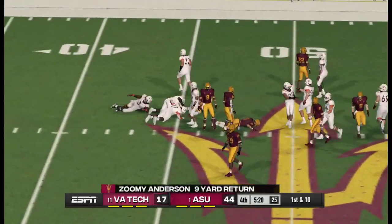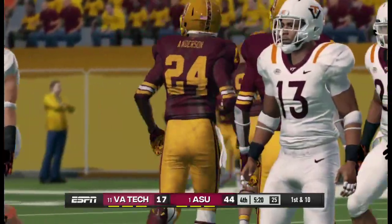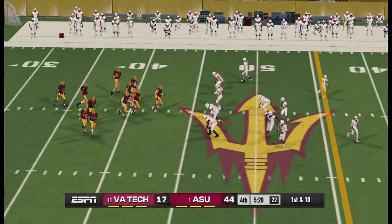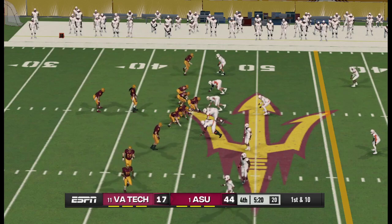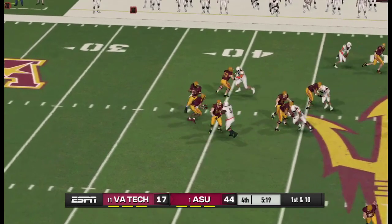Zumi Anderson's going to take punt return. He's going to get out across the 45. And it's going to be 1st and 10 for the Sun Devils. You're 4 scores deep now with 5 minutes. You got to start going after them. 4 scored 7 years ago. It feels like 7 years ago.